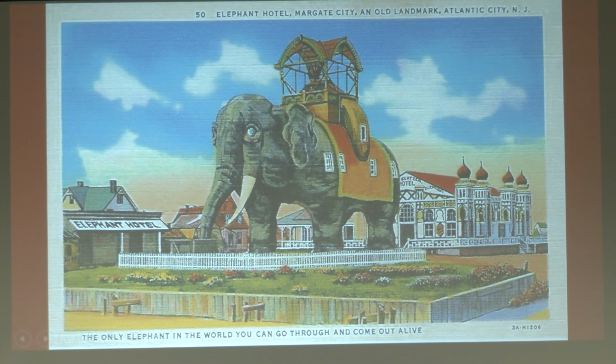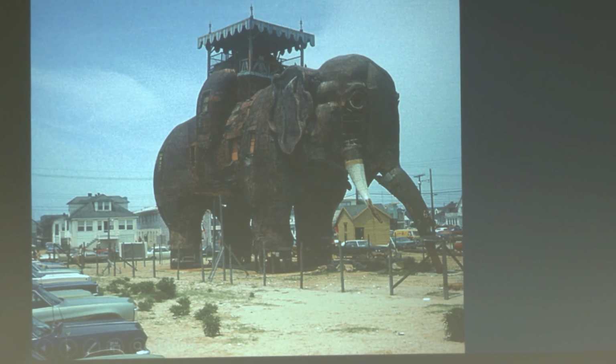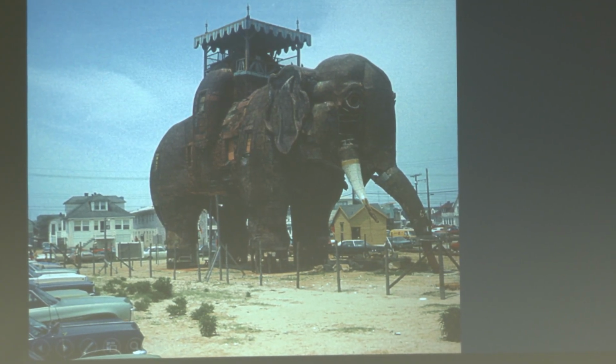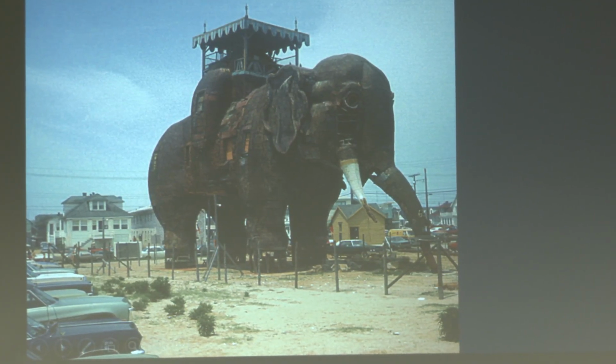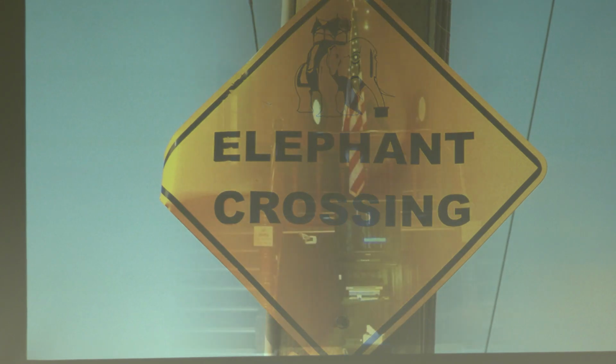But after the Gertzens, Lucy sat abandoned for a while, and by the 1960s, neighbors were calling for Lucy the eyesore to be torn down. Luckily, there were other people in Margate who had a little better idea. They formed the committee to save Lucy. They raised money, they bought a new piece of land for her, and even in this condition, they were able to raise the entire elephant onto a specially built flatbed with which they towed her 2 blocks through town to her new home where she was fully restored inside and out.